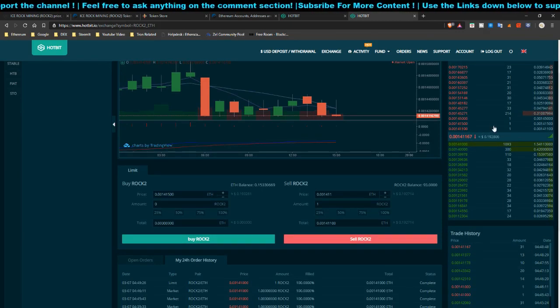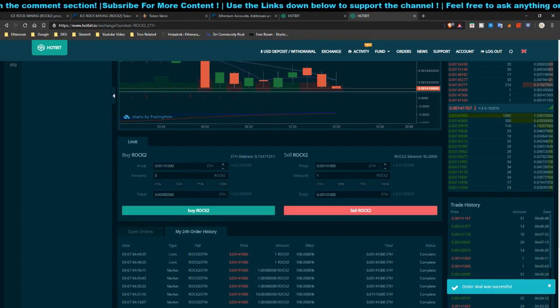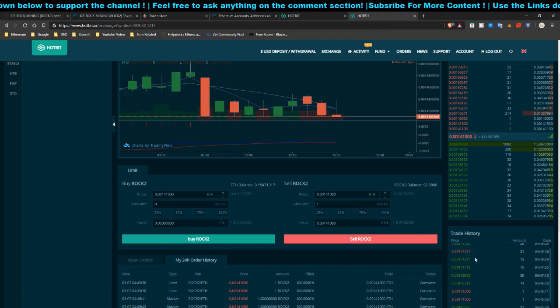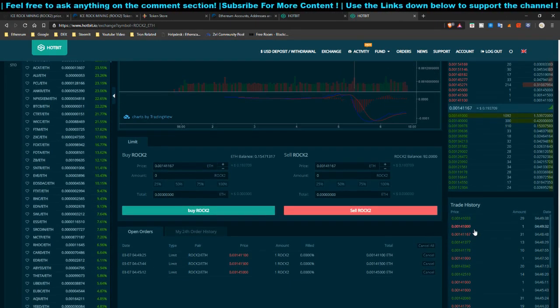So as you can see, I already closed the margin down to 100, and after that I'm going to do one sell order over here again. As you can see, the limit order is 100% filled, and the chart shows over here 141033. So it is staying in the range when I sold my one ROCK2. Therefore, Hotbit is not a reliable exchange for you to trade on.